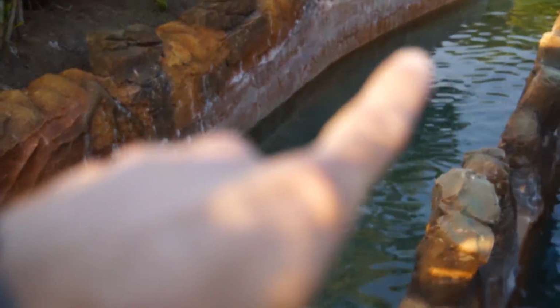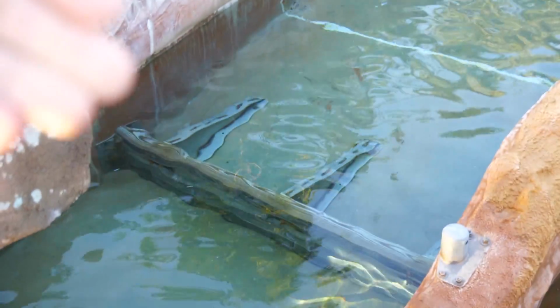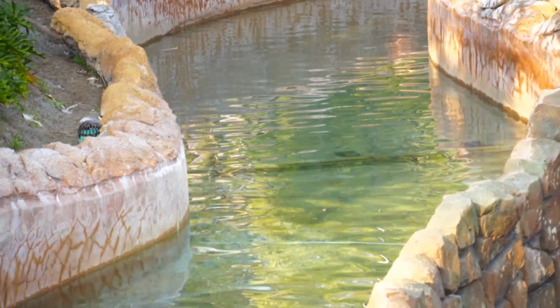So the boat would come from this direction. These pieces of wood make rapids in the water right here. You can see there's another one up there too. I guess they use the wood so that they can replace it easily. I'd like to know the science.